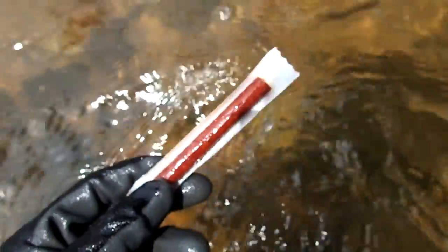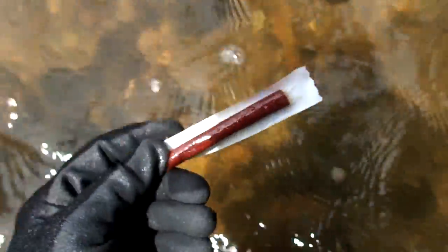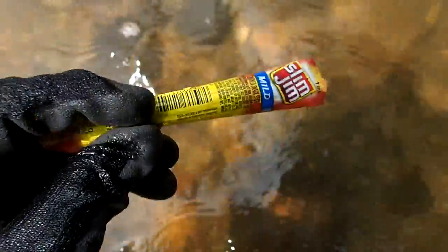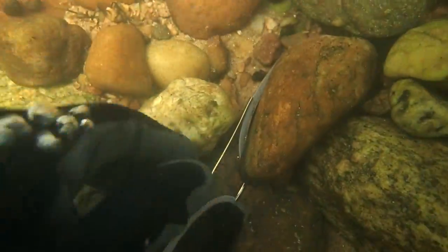Looks like somebody lost their Slim Jim. Mine now. Probably still good. May have to eat them later. I didn't bring many snacks out here today. So, we're gonna find them. Another pair of sunglasses.